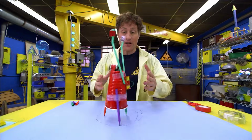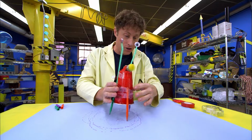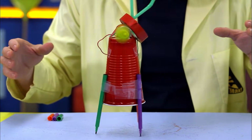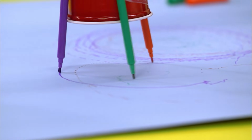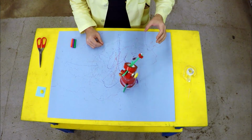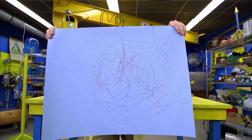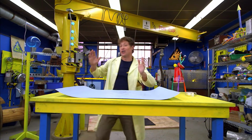Now, if the battery is new, your Vibrobot might be jumping up and down quite a bit. So you can do what I like to do and add some more weight, and then you make better lines with your Vibrobot. And your Vibrobot makes art. How long will he last? Probably till lunch. And there you go, Vibrobot art. Art made by a robot. How cool is that? So that's what we're gonna do today.